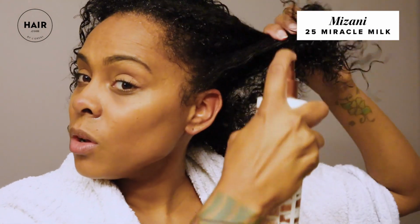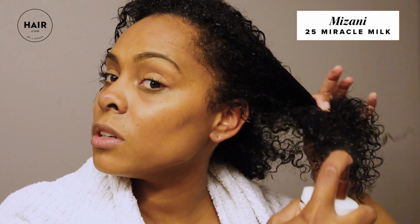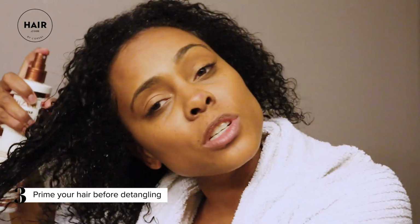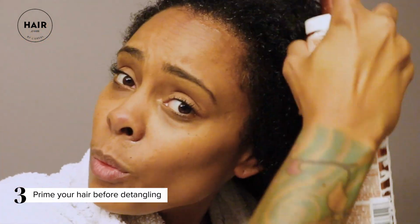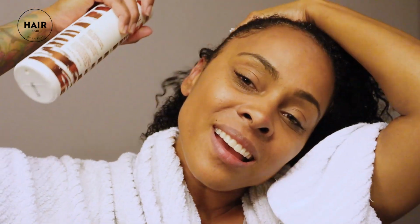Now to detangle using 25 Miracle Milk. I need moisture, so this is gonna give me some moisture. It's gonna prime my hair because I got a secret weapon to give my curls a little extra shimmy. This is Coco Dew. This is a styler and restyler, which means you can use this on your day 2 and 3 hair in order to provide more moisture, to give a little bit more recoil, to just freshen up, and to kind of shake up the bottle.